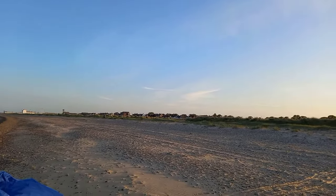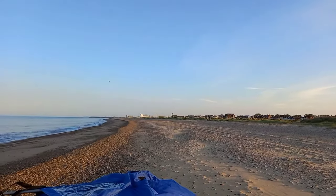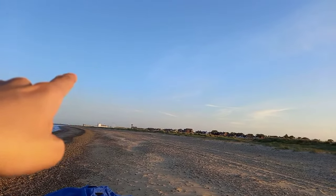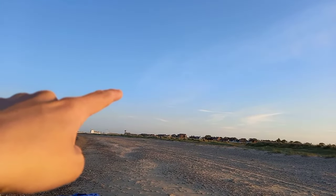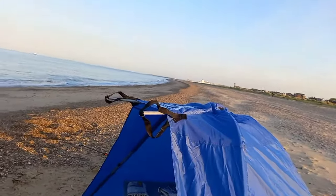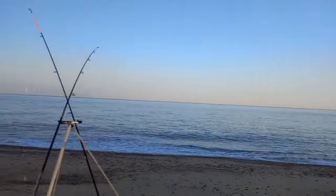Well, I don't know, I haven't fished it properly yet, but it's looking good at the moment. And then up there you've got the Britannia Pier, and obviously all the attractions in Yarmouth, the big Ferris wheel and all the stuff over there. This is where I'm fishing. Got all my baits ready, and we've got the rods here.